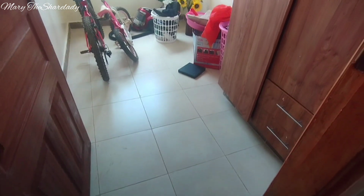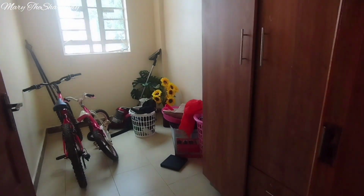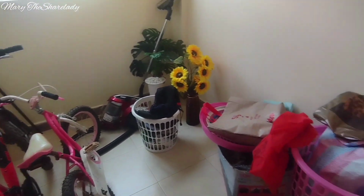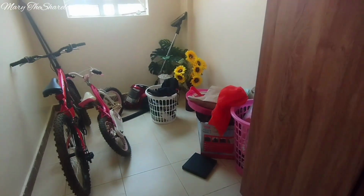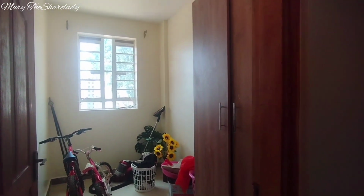Anyways, let's now do the house tour. Yeah, so this is the first bedroom, the one that is next to the kitchen, and at the moment it's just serving as the storage. So we have the kids' bike and some other stuff here. Yeah, so that is how the bedroom looks like. I'm hoping in future it gets to become like a small office or something like that. We'll see how it goes with time.